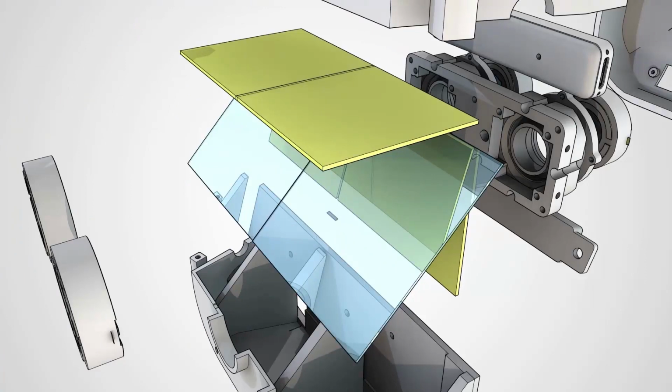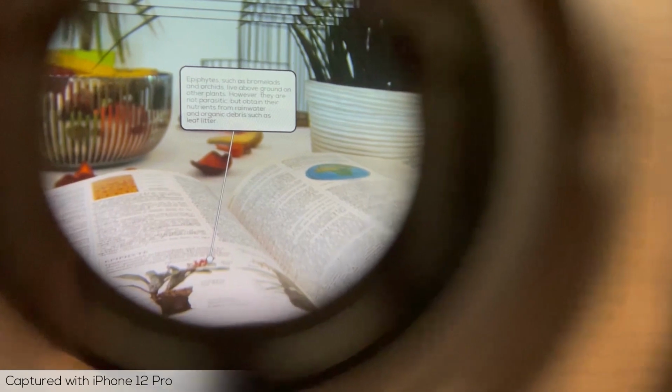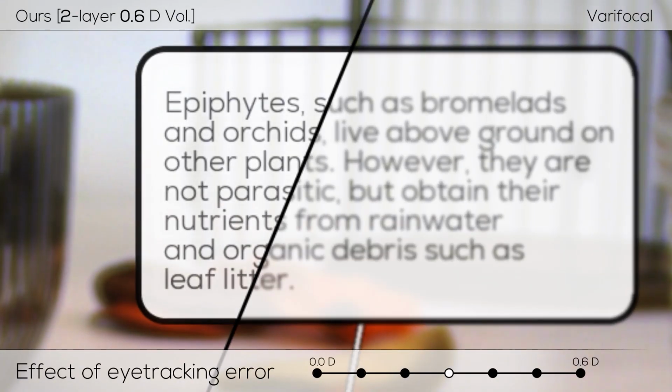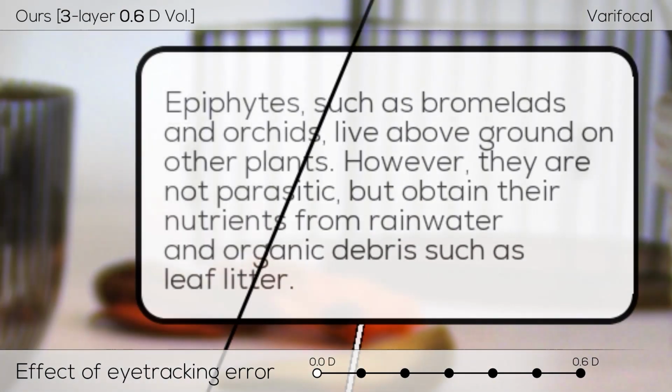We build a two-layer display prototype which consists of two 2.9-inch LCD panels per eye, each with a resolution of 1440 pixels square, 4 tunable liquid lenses from Optotune, and two 200Hz eye-tracking cameras from Pupil Labs. We compare gaze-contingent layered displays against a conventional varifocal display by gradually varying the error that is introduced by the eye tracker.